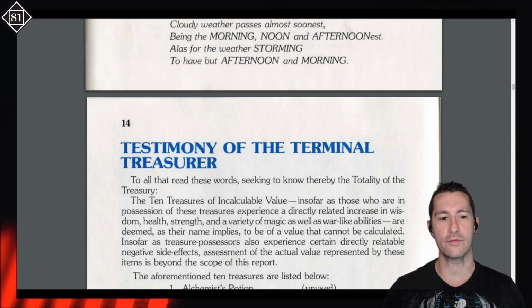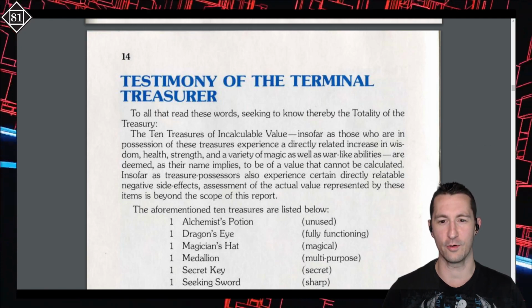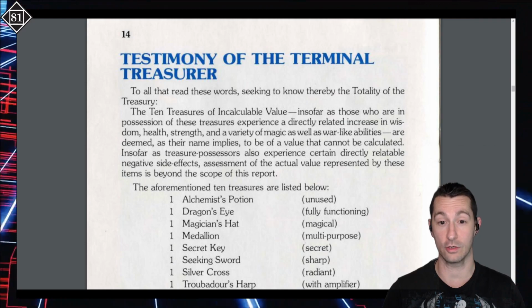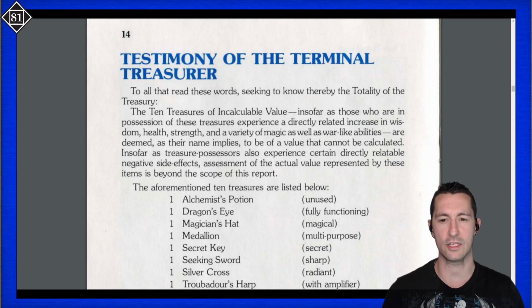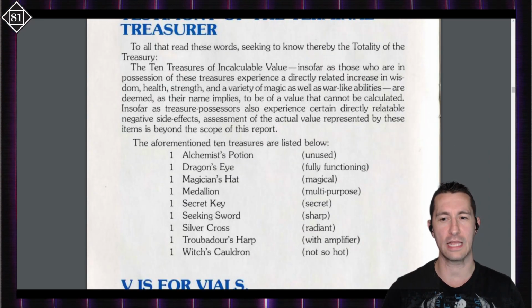Then we have the testimony of the terminal treasurer. To all that read these words, seek to know thereby the totality of the treasury. 10 treasures of incalculable value. Insofar as those who are in possession of these treasures experience a directly related increase in wisdom, health, strength, and a variety of magic, as well as warlike abilities.